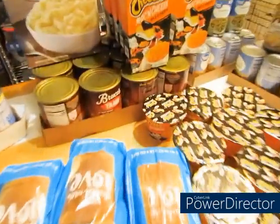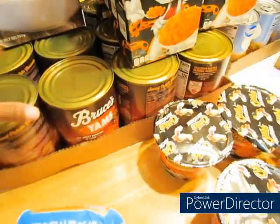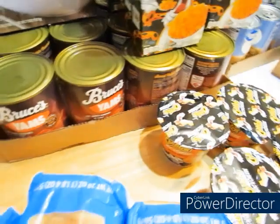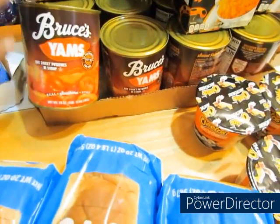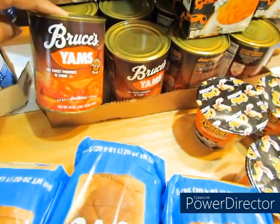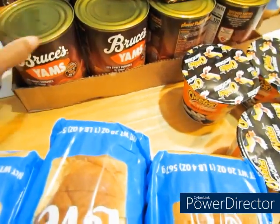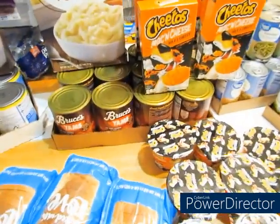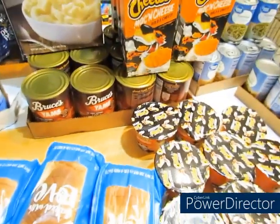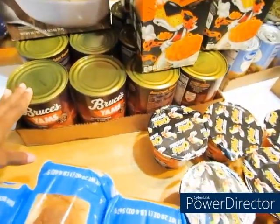Okay, so now back to this. So they had only these seven of the small cans. So I went on and got a 12 count case of the bigger cans because they are really, really good, y'all, and they don't bother us. For us having reflux, they don't bother us. So hey, that's good because we already limited on what we can have.